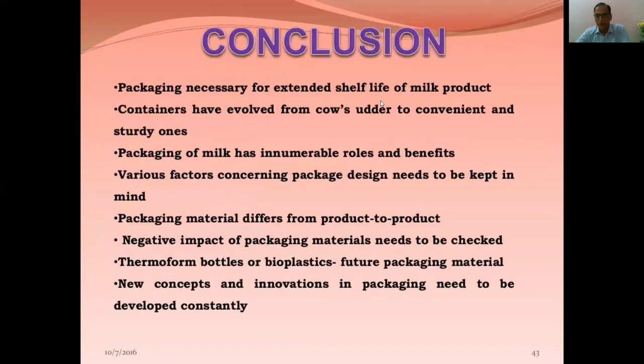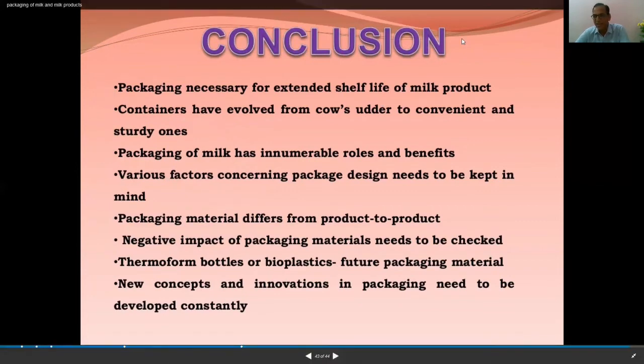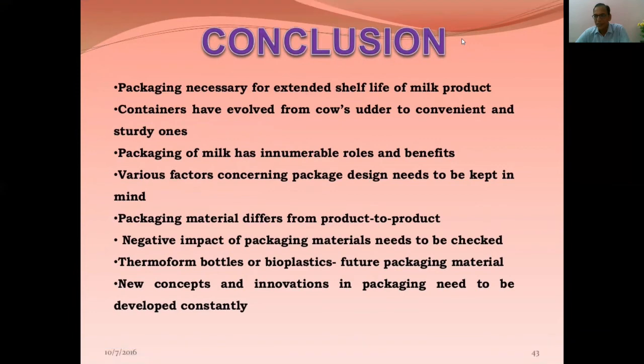So the conclusion is here. Let me conclude this whole marathon session I had yesterday and today about the packaging of milk and milk products and their distribution. Packaging is a necessity. In case of milk products, milk is liquid in nature, so it is very important to contain it. If I am able to contain it, I am able to distribute it. I would be able to send it to the end consumers. And in some cases, it is good for the extension of the shelf life.